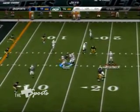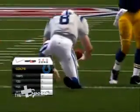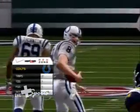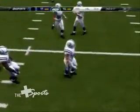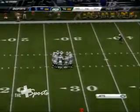Hasselback out of the shotgun. He looks. He has problems and is taken down by Pace. Another sack recorded by a Titans defenseman. And it's second down and 17.